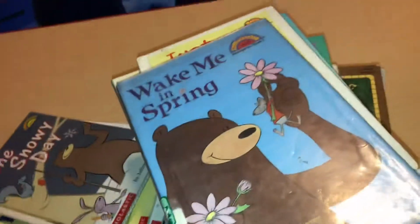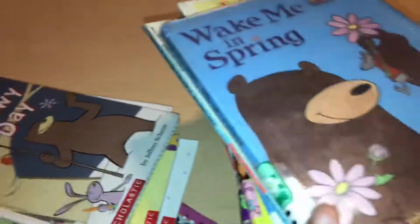Wait, are these the same characters? I think they are. That is so weird.